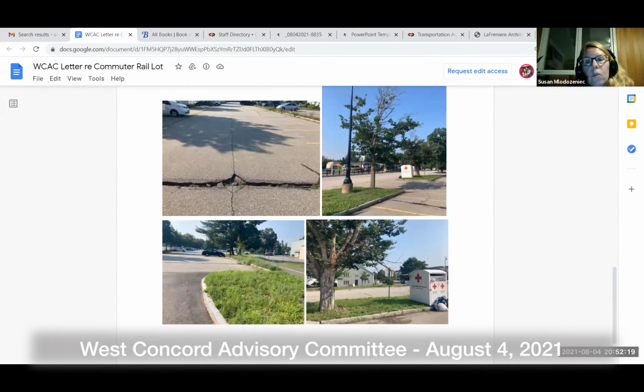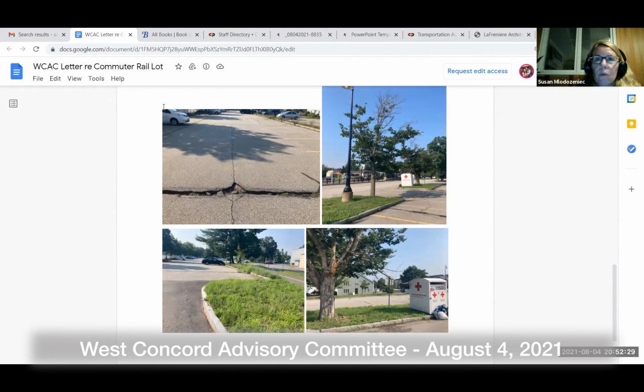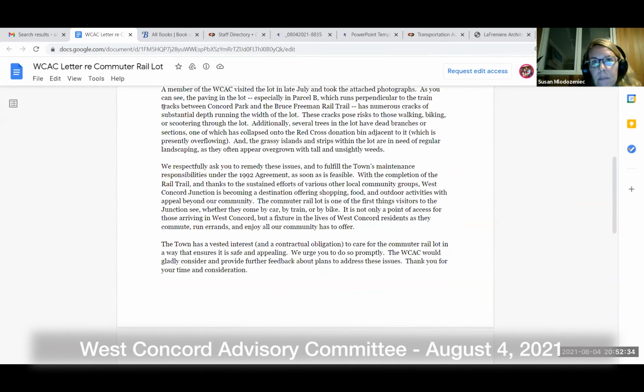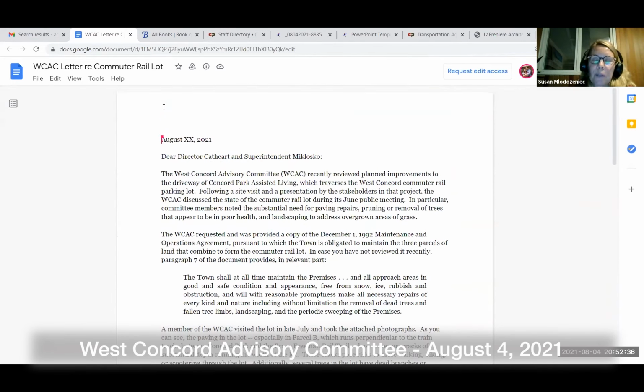So Marcia, what would typically be their response or course of action after receiving a letter like this? Would they write us a letter back to say what their plan is, or would we just notice that the lot looks slightly better one day when we pass by a couple months from now? I'm just wondering.